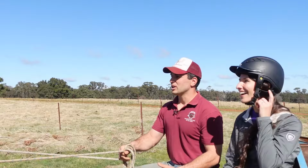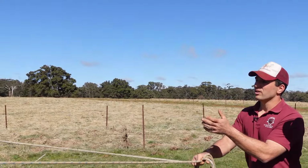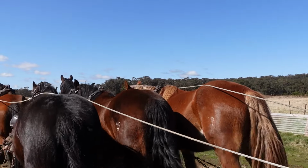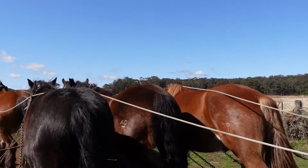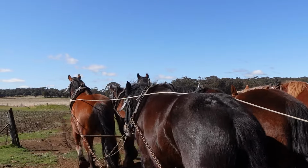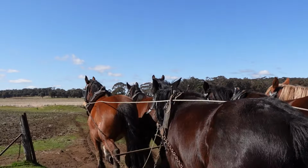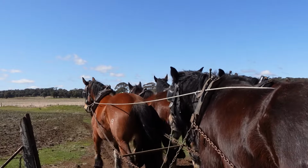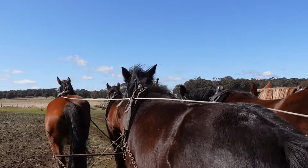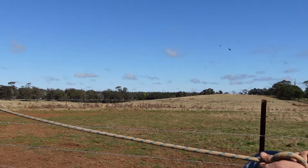Oh, for sure. Right now I'm driving the front three. I've got control of the front three, and the back three I don't actually have a rein on. They're tied in. So as long as my front three are going okay, they've got to walk along and go with the show. If the front three weren't going okay, we might be in a little bit more trouble. But you've got to take the good with the bad.